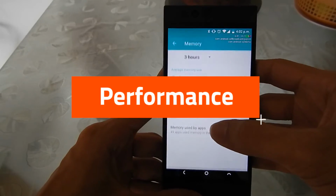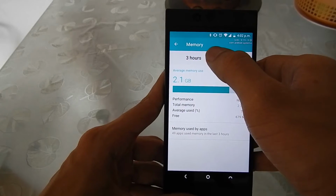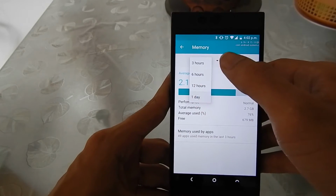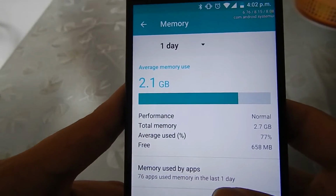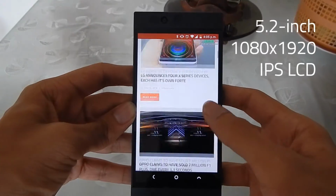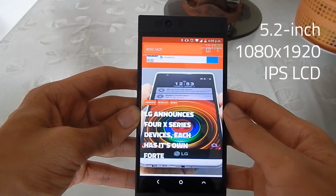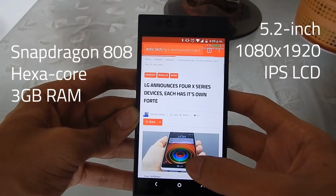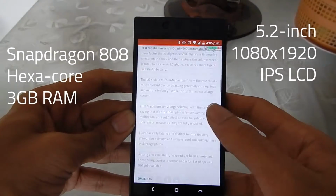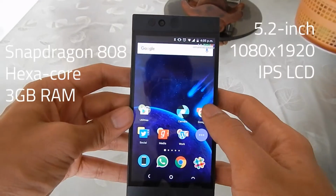Coming to performance, the Robin takes limited hardware and squeezes top-notch performance out of it. When it comes to web browsing, installing apps, or playing games, the Robin simply outclasses other phones using the same internals. It has a 5.2-inch 1080p display that's pretty sharp but a bit washed out compared to the other Galaxies and iPhones out there. It's powered by a Qualcomm Snapdragon 808 processor and 3 GB of RAM, which is enough for decent, if not face-melting performance.